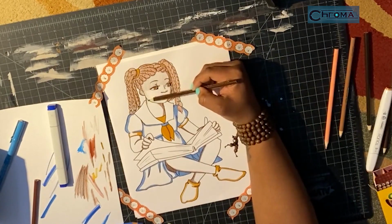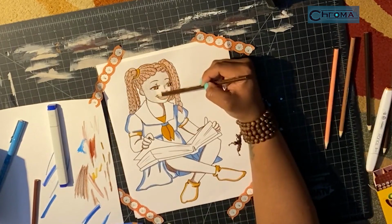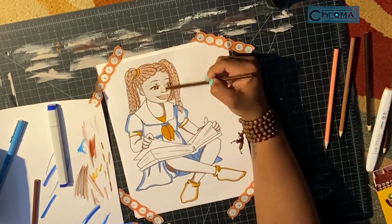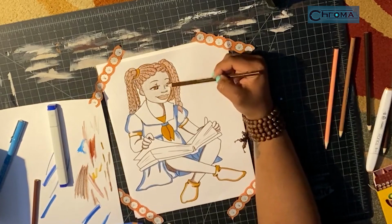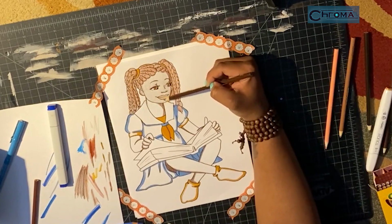These color pencils aren't bad, but they're not the greatest either. These color pencils, they're okay. What? I thought you meant these color pencils.